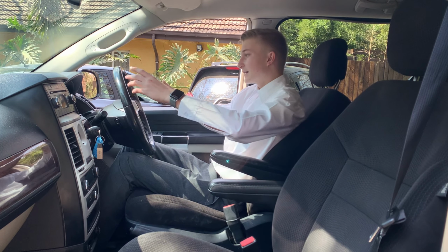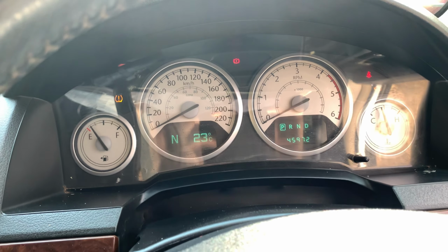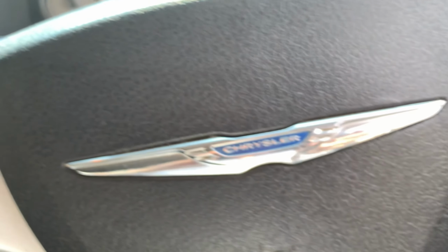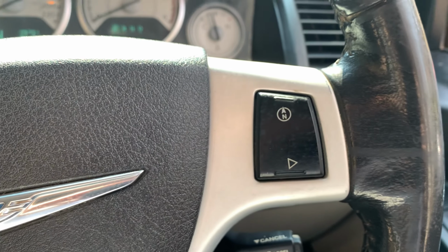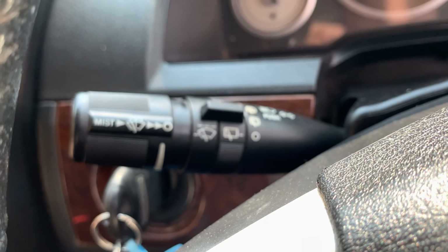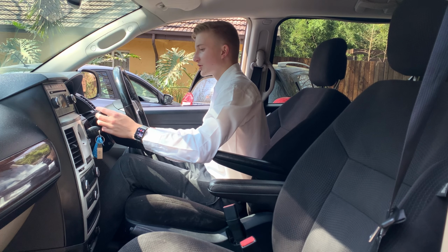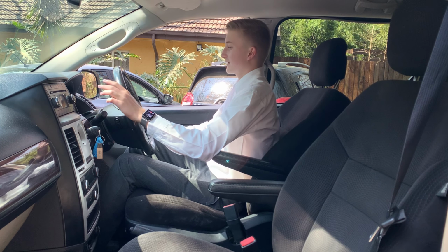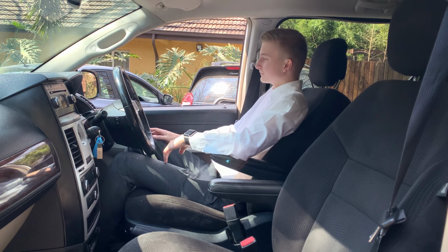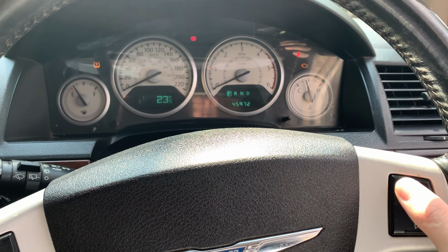So then this is where the driver sits, and as you can see, you do have your four analog dials. They look very nice, they're like in chrome. I really like how they look. And then you do have a nice leather steering wheel with a very minimalistic design. You also do have your nice compass button, your cruise control, and your very traditional General Motors stalk, which has everything: wipers, indicators, lights, everything. But yeah, this car does have a compass, as you can see. It's a nice car.